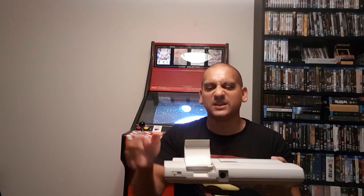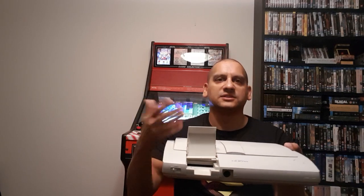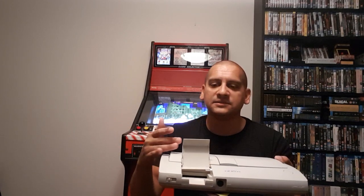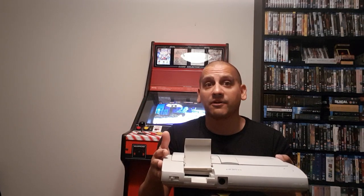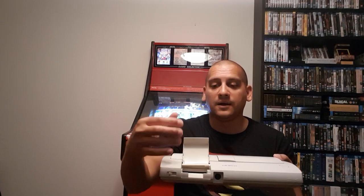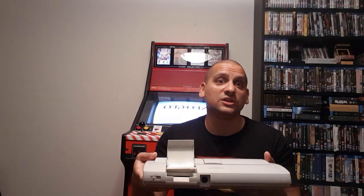So this guy mods it, and this little switch here, switched up at the moment, plays just the normal PC Engine, the Japanese versions of the games, and you flick it down, and then that enables you to play the TurboGrafx-16, the US versions of the games. So it just means that I can buy TurboGrafx-16 and PC Engine Hue cards.